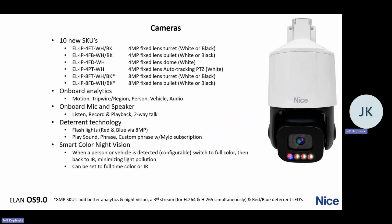And then smart color night vision. It can be configured a bunch of different ways as far as how each camera handles night vision. We can just do normal IR. We can have a white LED illuminate based on a motion event, switch to full color for nighttime viewing, and then go back to IR after the motion event is over. Or we can set the camera to full-time color or IR. So you've got a lot of customizable features in the viewer settings when you're configuring each camera upon import.